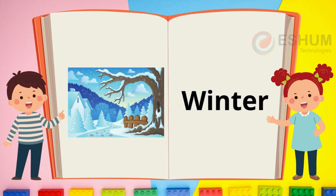Winter. In the picture you see snow. And there are no leaves. It's winter. Winter is the coldest season of the year. What is your favorite thing to do in winter?